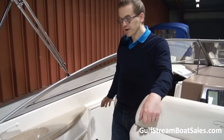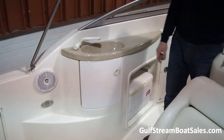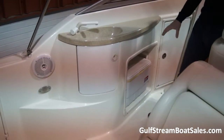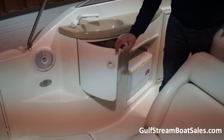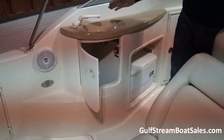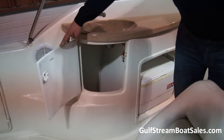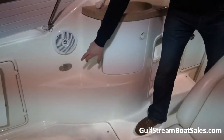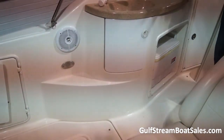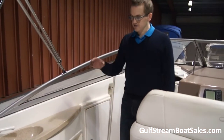On the port side, walking through, we've got a nice little wet bar area with a freshwater tap and sink. We've also got a cool box that stores in underneath the counter. And it's actually a huge locker that runs right the way down along that port gunnel there. So you can keep all your drinks and snacks and things in there. You'll notice too, we've got lighting dotted throughout the cockpit, so it gives off a nice soft glow after dark. We've got stereo speakers and things back here as well.